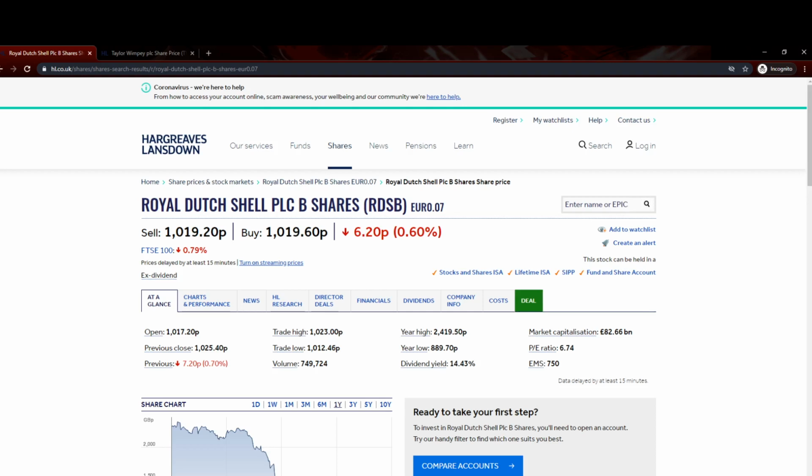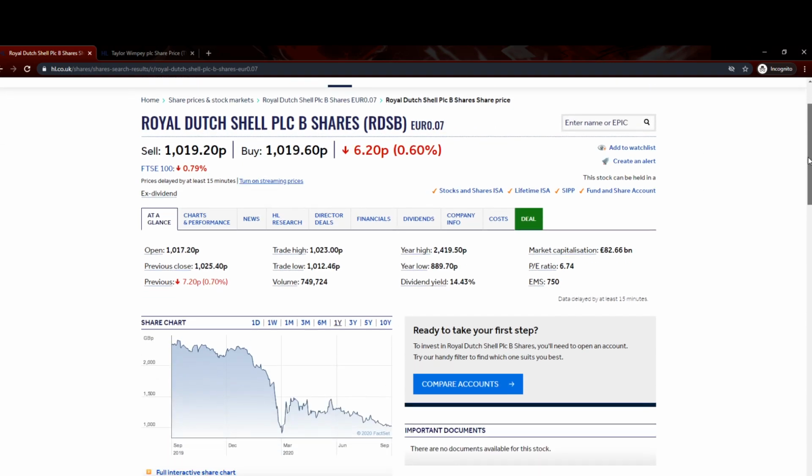Obviously, as you can see, the price is nearly down to their peak drop in March. I think they went down to just about £10, and they're nearly back to that. Really can't see why. So as you can see, they're a large company, 82 billion.